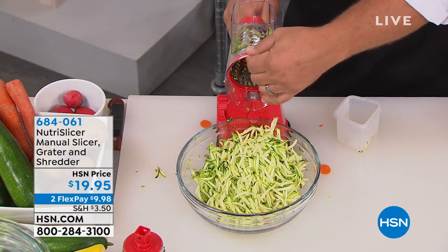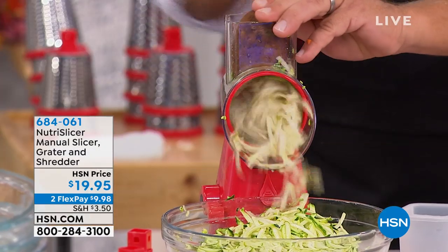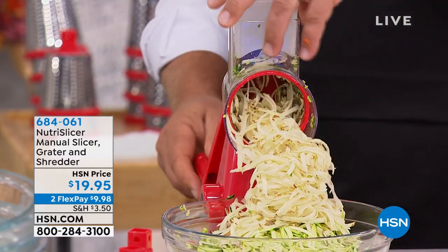If you like hash brown potatoes, you can put a potato in the top of the machine. Turn the handle, and you're making hash browns so fast, they're probably browning before they hit the frying pan.